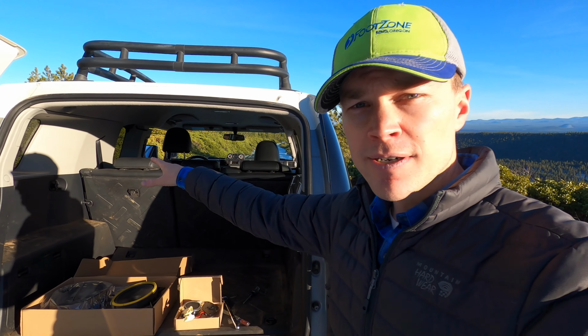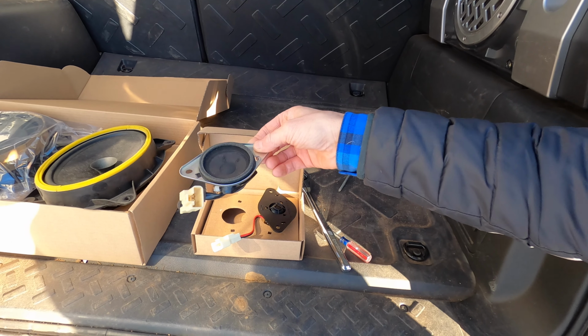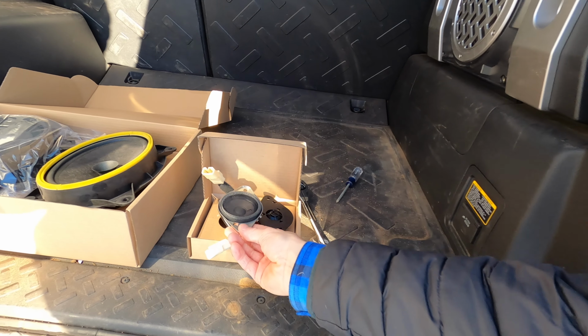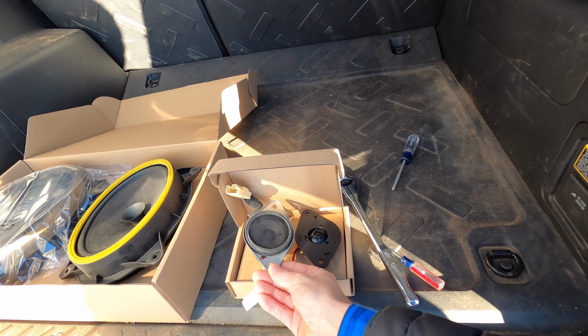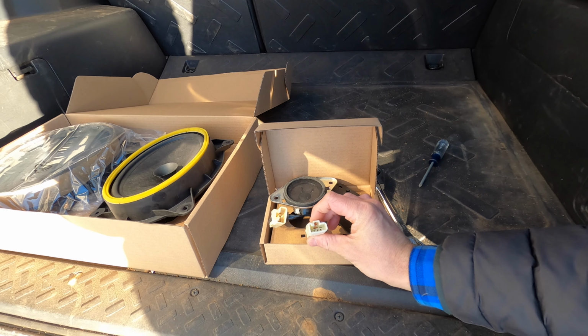I already did the driver's side of the vehicle. You can see we've got our driver's side tweeter here that was removed, and we've got the new OEM Audio Plus tweeter. You can see that our bolt holes are exactly where they should be. Likewise, the size of each is exactly the same, and then our electrical connections are likewise identical.